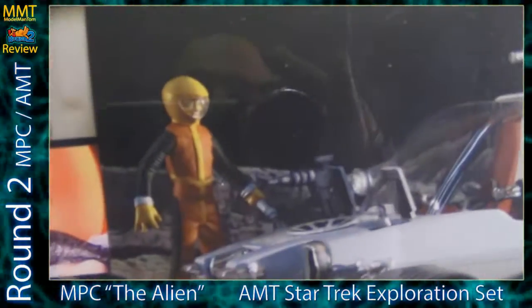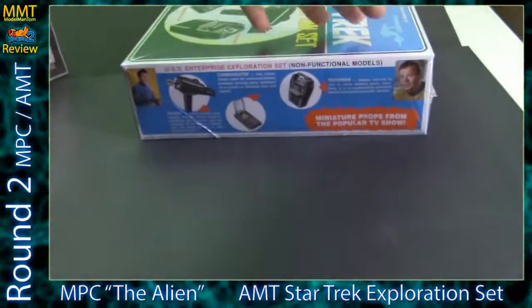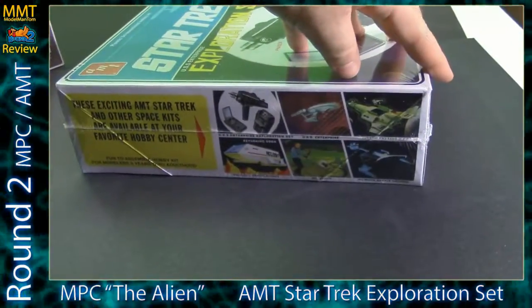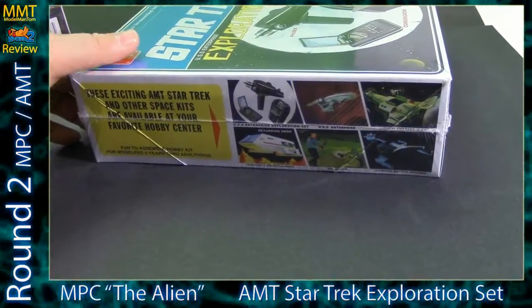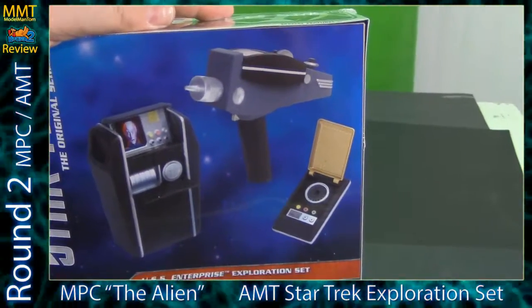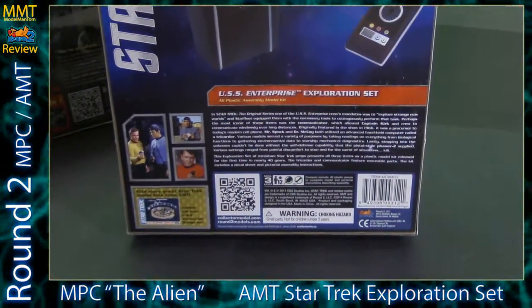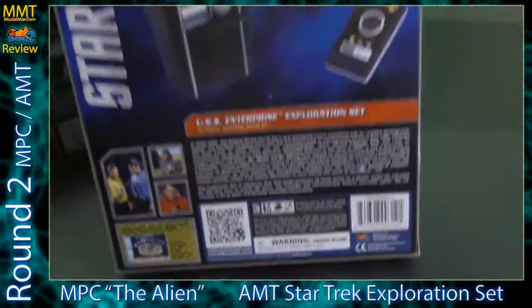Oh, looks like even the figure has those crazy little eyes going on. And over here on the back of the exploration set, it's good to see all this original artwork and painted up kit pieces. Whew, those are definitely rough. Well, let's crack these open and have a look at what's up. Skill level 3. Really? Really? Holy cow.